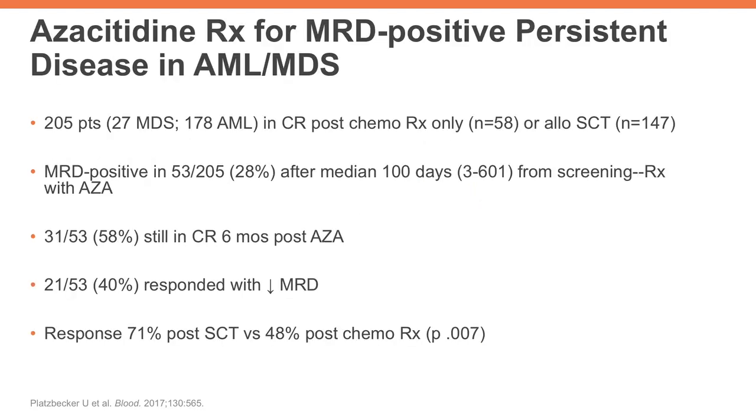And finally, the most recent study, a post-transplant maintenance strategy looking at azacitidine for patients who have MRD-positive disease in an effort to eradicate this. We find that 28% of patients who are MRD-positive went with treatment with azacitidine. Among the people who had azacitidine, 58% remained in remission at 6 months, and 40% had declined in their minimal residual disease as quantitated by flow cytometry. So this study is still ongoing. Again, it's a single-arm study, but we should certainly see more results after this.